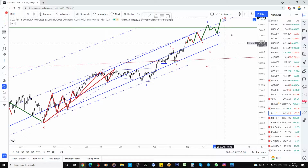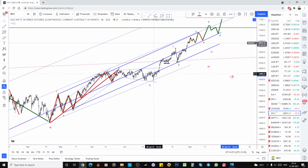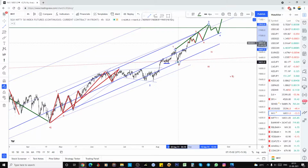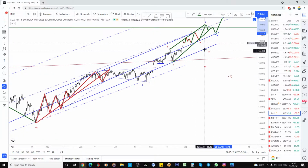This is the first possibility. So later on 1, 2, 3. So in the third wave, 1, 2, 3, 4, 5. Each wave has a five-wave structure, but I'm expecting it in that kind of wedge formation. Later onwards the third wave is completed here, and a three-wave structure for the fourth, and one more five-wave structure to complete the fifth wave, nearly at the 18,000 zone. So that is the one possibility.